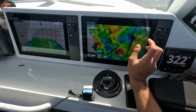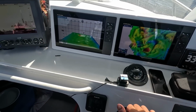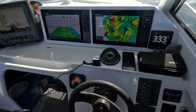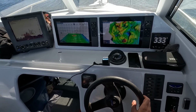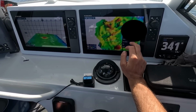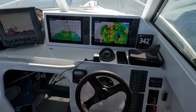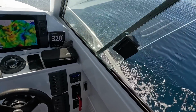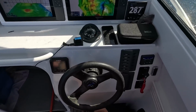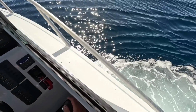Bit of current here, so I'm going to come up forward of that spot to about here, and then we can drift back through it. See, the rock's quite small, just an isolated little rock with some good fish sitting on it. So I'm now 67 meters in front of it. It's enough to compensate for this current. Turn the boat. We don't really have a breeze. If there was a breeze, I'd back the back of the boat into the breeze. But I'll just pull the boat up now in reverse. And we're good to go.